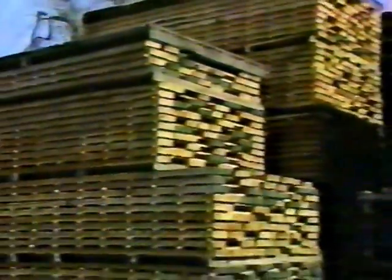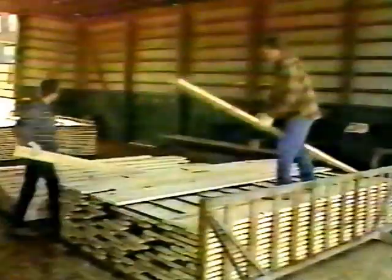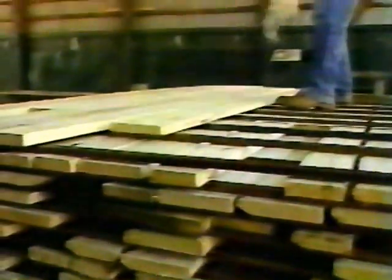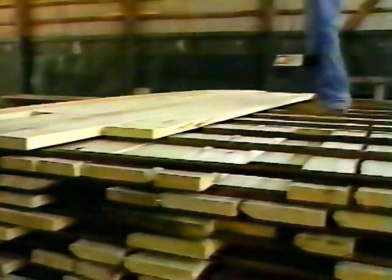So it's very, very important for that wood to be air-dried properly. And so it has to be piled right in order to air-dry it right. It has to be air-dried right in order to be kiln-dried. Quality starts in the lumberyard. The wood is piled carefully for the drying process. It can take several weeks to reduce the moisture content to just the right level.